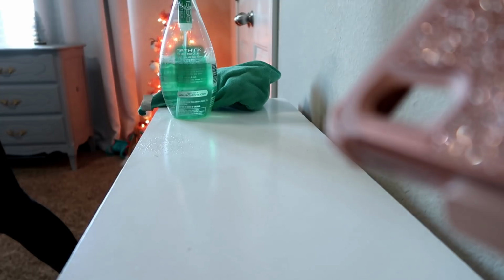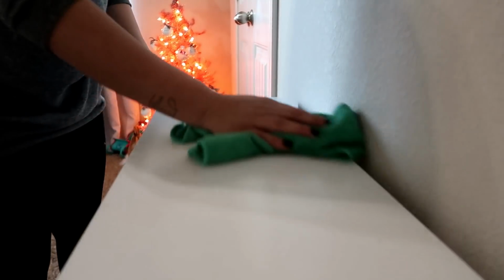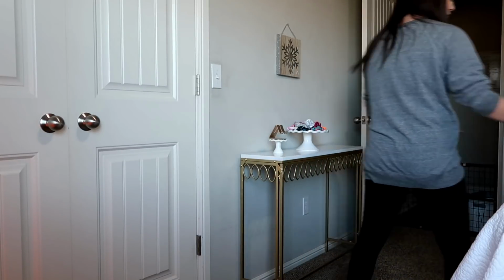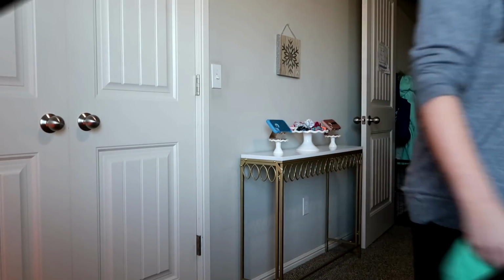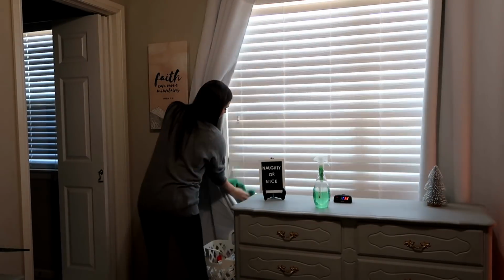Okay, now I'm gonna use that same product right here on her entry table. I don't think it's any kind of wood, but I feel like these products are really multi-purpose, or maybe that's just how I use them. It just saves me from running and grabbing a different product. So I'm gonna wipe this down. She keeps her scrunchies and cell phone cases on it. But when company comes over, I could totally clear that off, put it somewhere else, and then they have the extra space for their belongings or items.